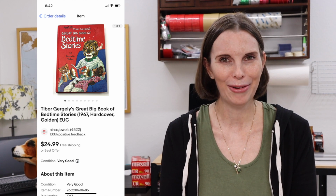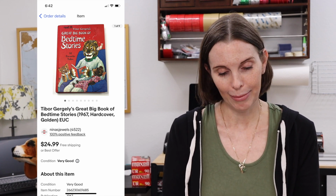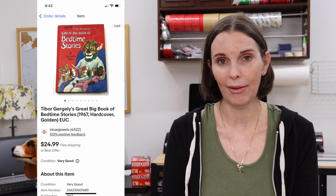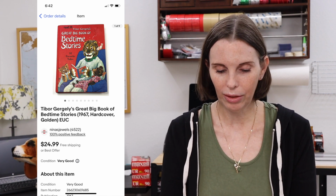Next up was a Tibor Gergely. I don't know if I'm saying that right, but it was a great big book of bedtime stories from 1967. It was a hardcover book, and we got this at a garage sale for $2. This sold for a full asking price of $24.99.